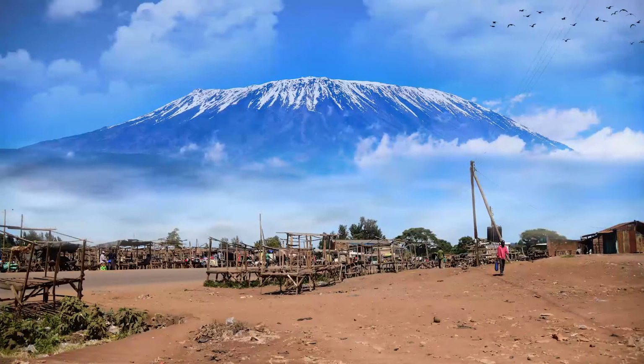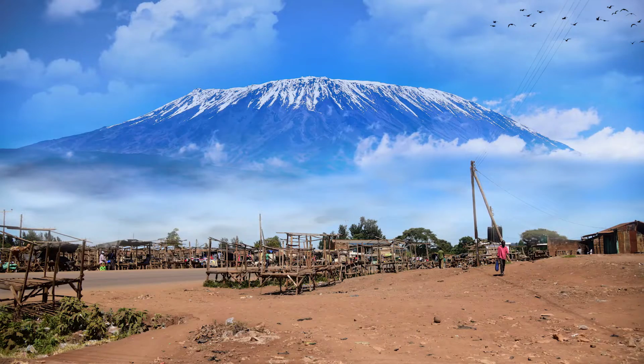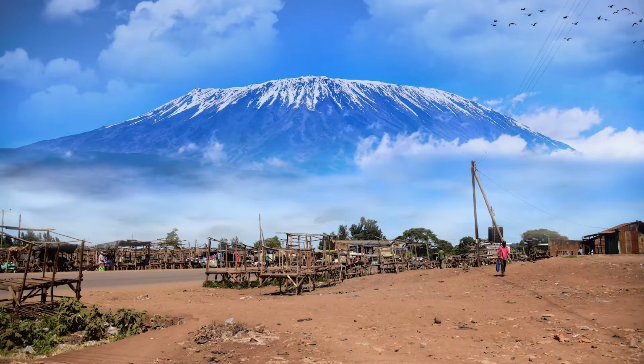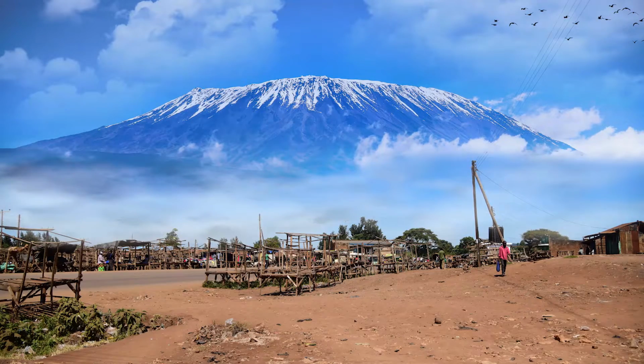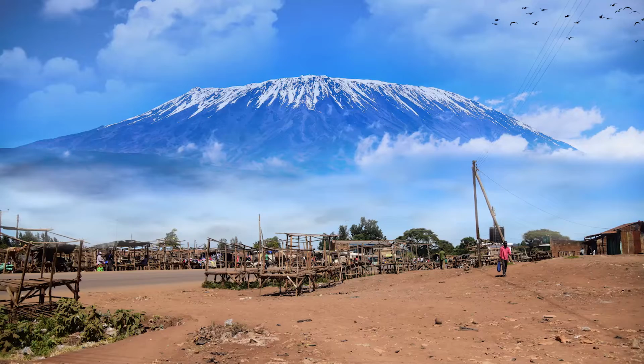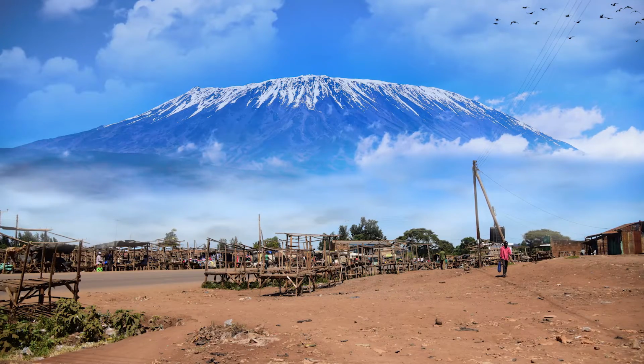Like this image that you see here. This is an image of Mount Kilimanjaro. That's where I grew up. I grew up in Loitoktok. It's a village next to Amboseli National Park. And we have tourists and photographers and film guys coming there almost every year.